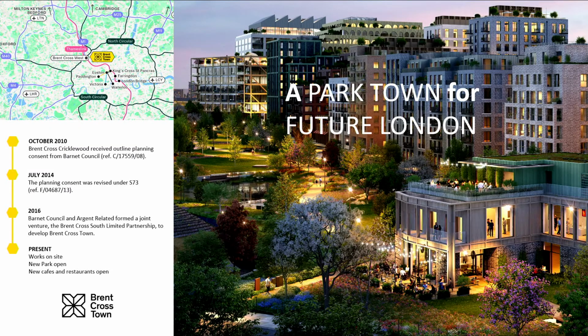Brent Cross Town is a new major regeneration scheme in London. This CGI illustrates how our first phase of development is planned to look once it's finished. This site is located, as shown on that map, in northwest London, in the London Borough of Barnet. The project is already 12 years in the running.